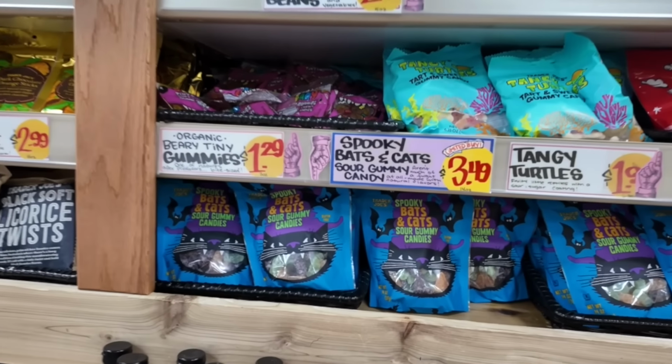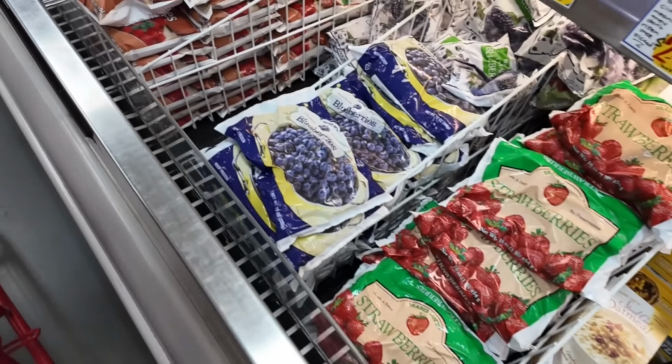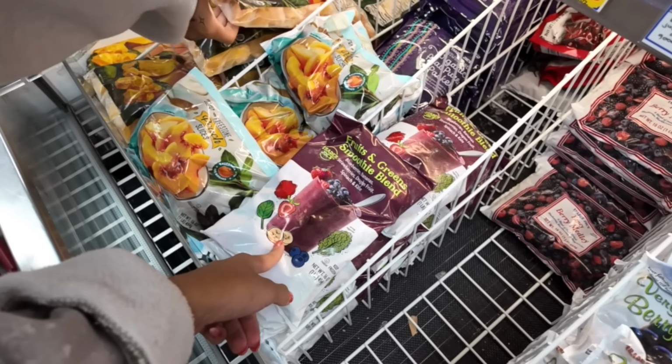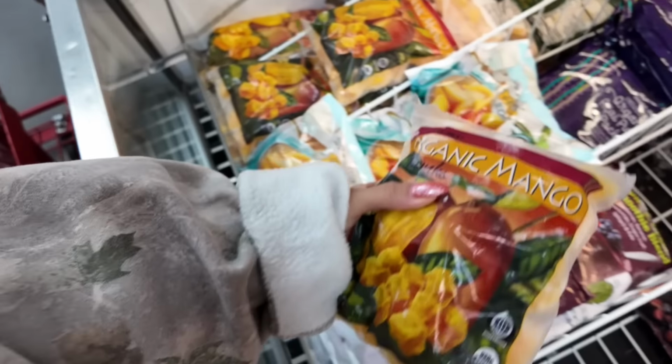Should we get some? What else do you want to get? Did you want any of this fruit for your meal? What kind of fruit do you want to use? Maybe a blend like this for acai? Mango. They have acai packs too. No, you gotta make it homemade. I feel like we should do this.